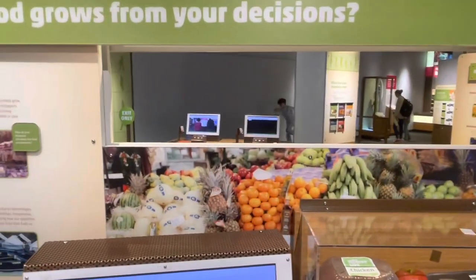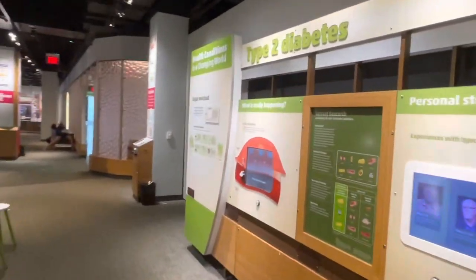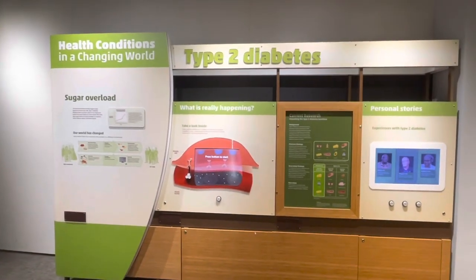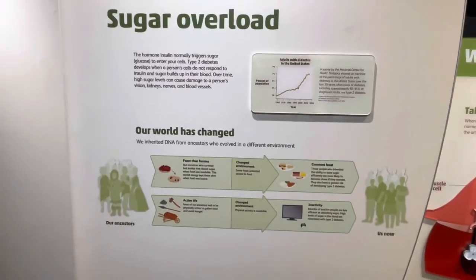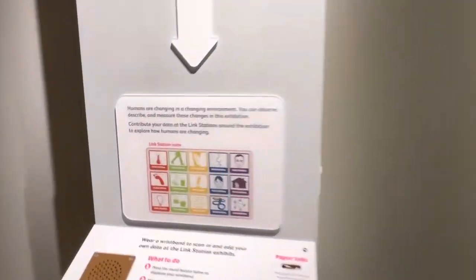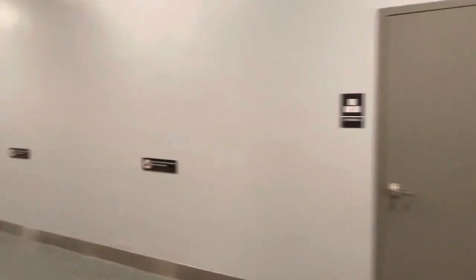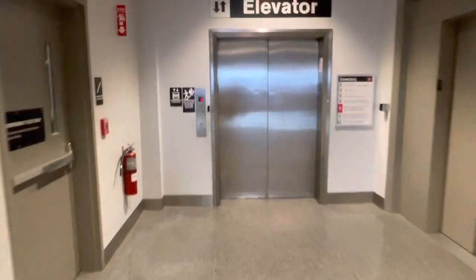Here we have the food decisions. We have type 2 diabetes. There's the mazes right there. I'll tell you what we're gonna do. We'll ride the elevator down to the first floor, and then we'll come back up the steps.